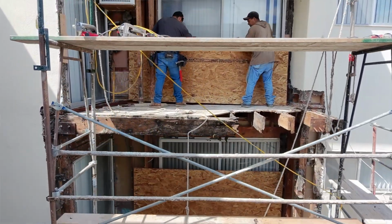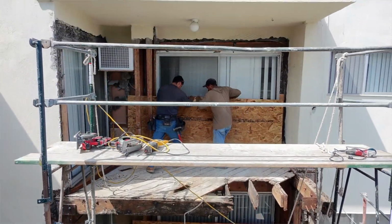This is why it's so important to do maintenance on your balconies if you haven't done so. This is why it's important to do a limited demo discovery if you show signs of damage. You'll want to be able to see what the total damage is.